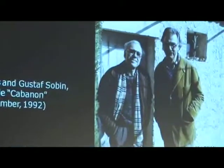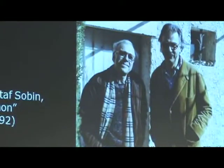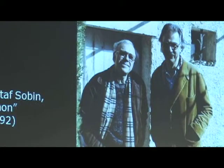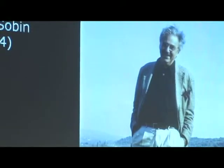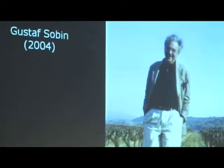Here is the entry door with the two of us standing in front of it. And that would have been in November 1992. By the way, I had nothing to do with the cabanon. Gus did the whole thing on his own and with his friends, the Masons. The standing view here, actually within the vineyard of Gustaf in 2004.